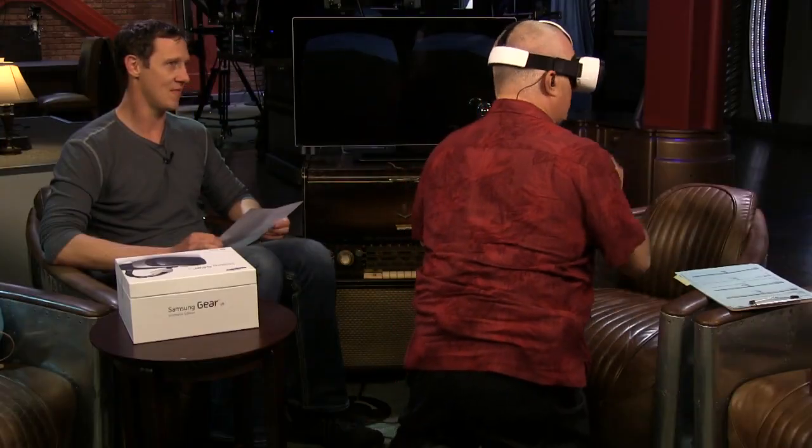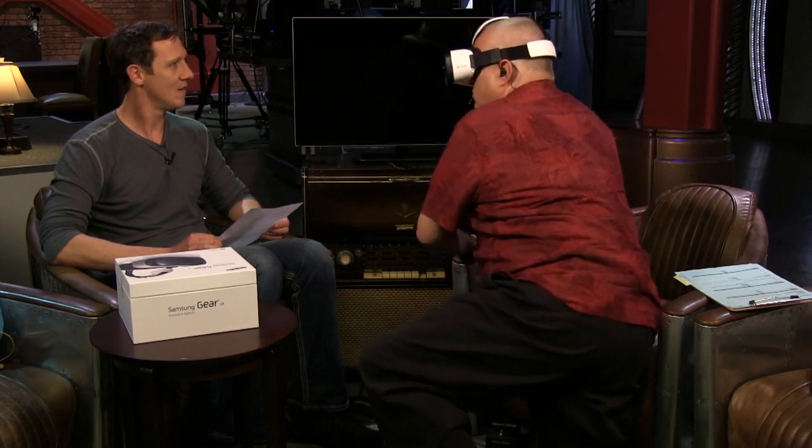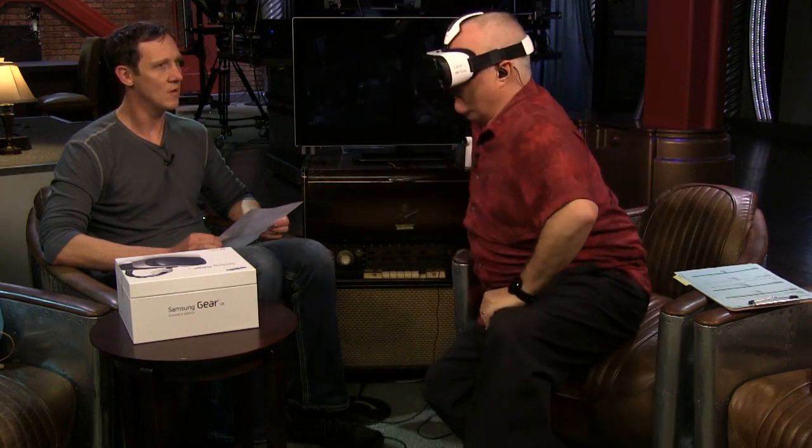Now, I've used the Oculus Rift. Is this actually using the full high-res display on the Note 4? It's using the Note 4's display, but you know, it's splitting the resolution for you, basically.